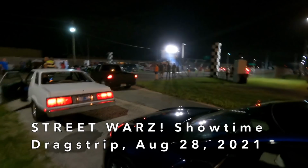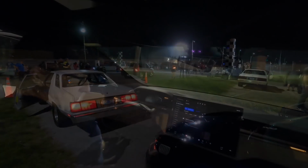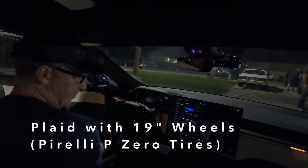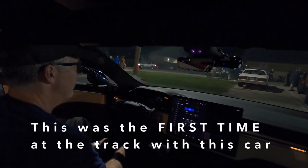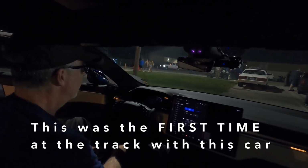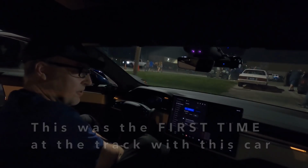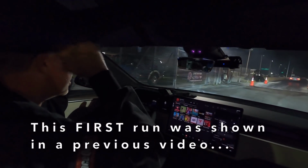We're at Showtime Dragstrip for Street Wars, and we got some fast cars out here already. We charged up nearby right to the top, so we're at 99% even as we came in here. I'm really looking forward to seeing how this car performs, since this is the one that will be our dedicated race car going forward. All right, we're the third car down the track, and it's freshly prepped.